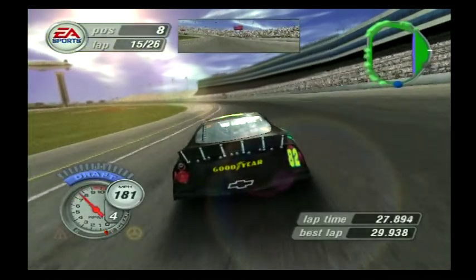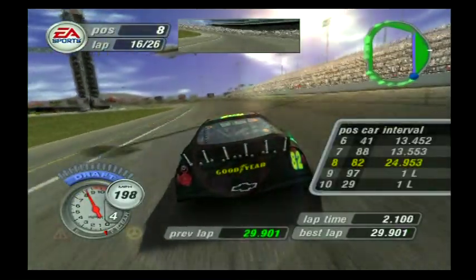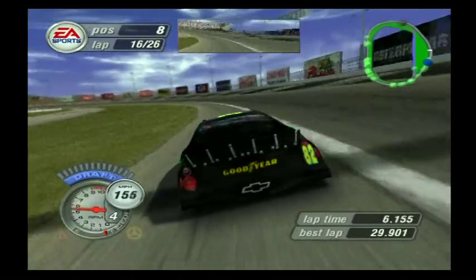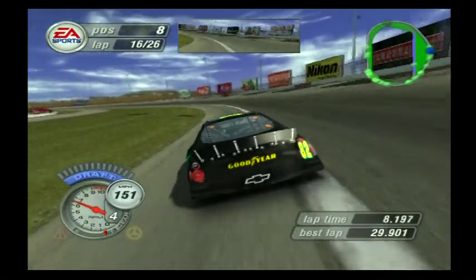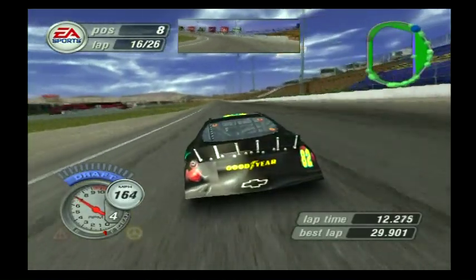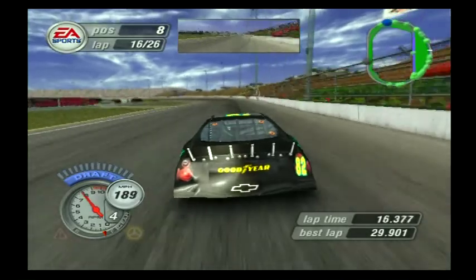Right now we're at 8th place. There we go. Tony Stewart's going to have to bring it down. He's running dry. Lap 16 out of 26. You know, by my calculations, he could have gone a little bit longer there, because I said you can go about 20 laps on the fuel run, so truth be told, it must have been the tire wear. He was giving up way too much, so he decided to pit.